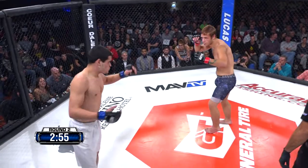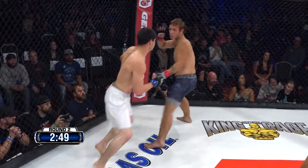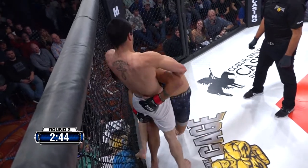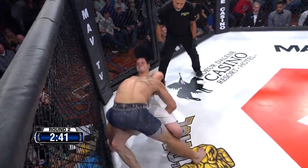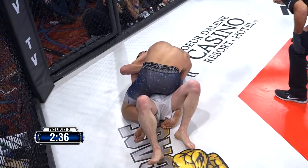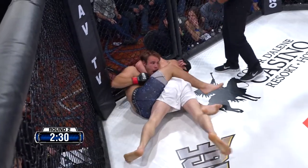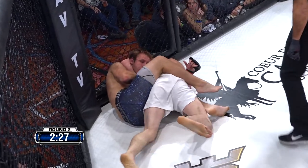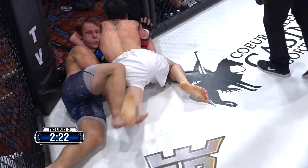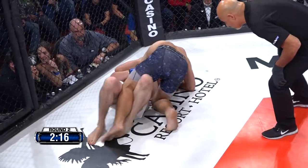Robert Johnson in the red tape gloves, Austin Williams in the blue tape gloves. And Austin looks like he's hurt a bit. Now trying to set up the guillotine. Robert Johnson looking to pop his head out here as Austin continues to hold on. Two minutes, 24 seconds remains here. And Austin just continues to try and take the top position, but still holding on to that guillotine.